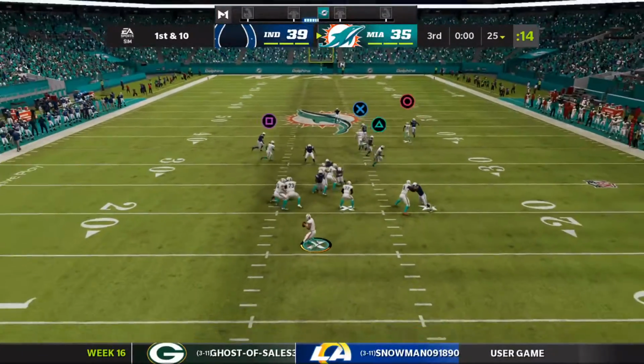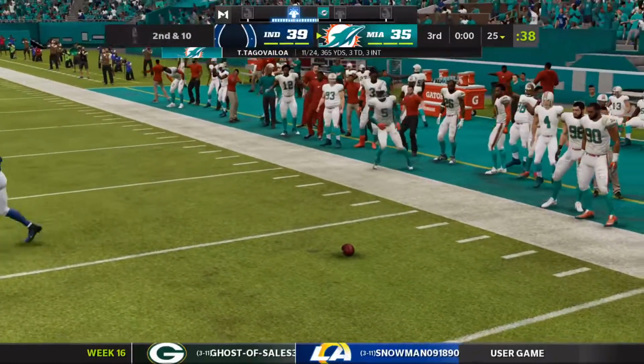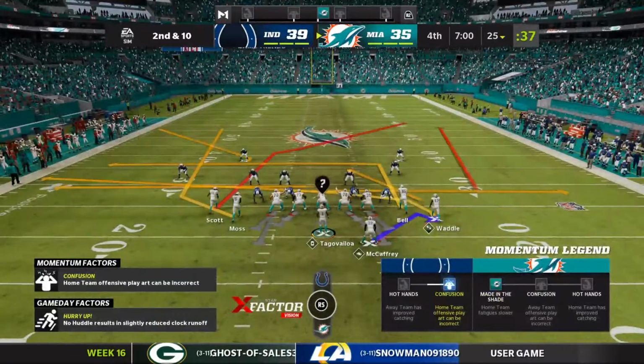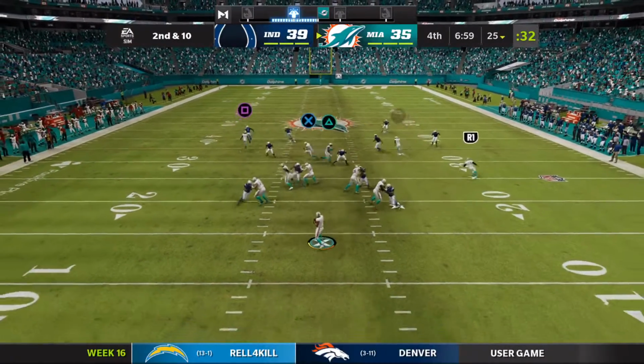Try to shake off the interception. He'll look to throw. And that would not be. It's incomplete. So they couldn't hook up as time has now run out on this third quarter of play. 1 quarter remains here in Week 16. You're watching the NFL on EA Sports.